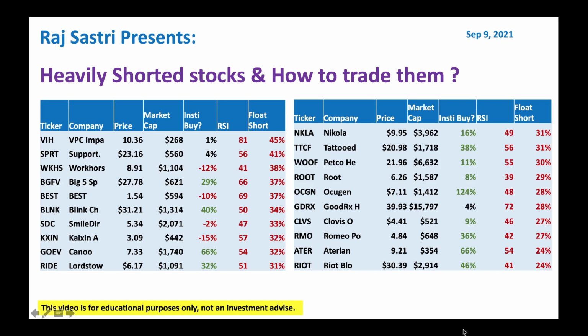So we got on the top here VIH, very high short ratio here, RSI 81. So when the RSI is high like this, I would not buy, even though short ratio is high. Then we got support, workhorse, BGFV, and so on and so forth. Keep watching the RSI levels.